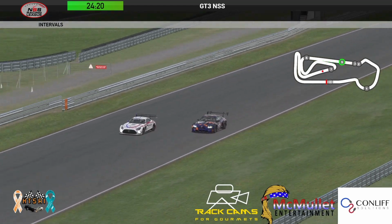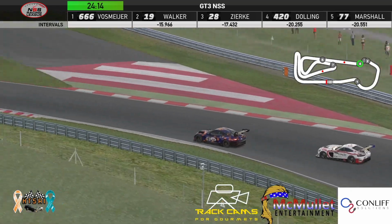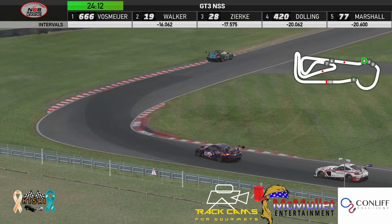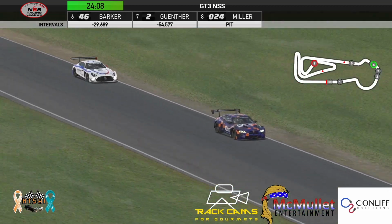Marshall definitely has had the power advantage on the straightaways, but that Mercedes is not cornering the best here this morning on these tight turns. And here comes Dolling now into fourth place.